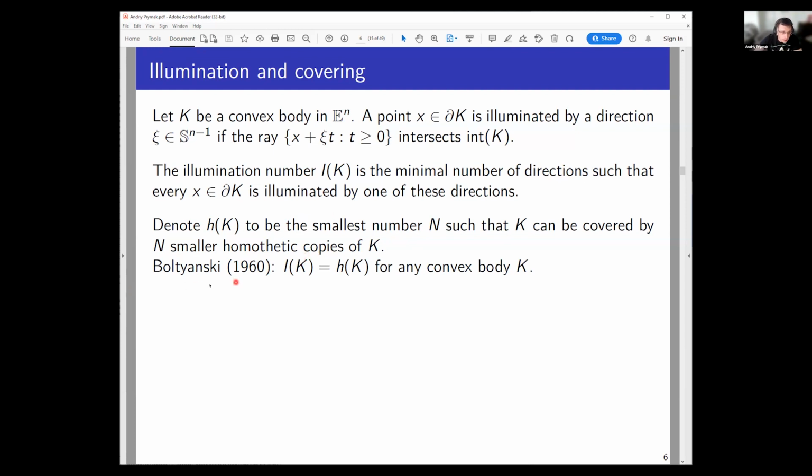So Boltyansky showed that the illumination number is always equal to the number of smaller homothetic copies required to cover the body. And the intuition why this is true is the following: if we return to our example, if you have that body K, you shrink it a little bit to K prime, and you move it in the direction opposite to the illumination vector, you see that it covers almost exactly that blue part that's illuminated. And then a certain compactness argument, because things are compact and finite here, allows us to prove the equality.